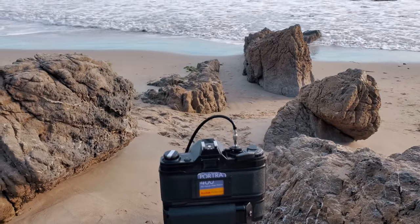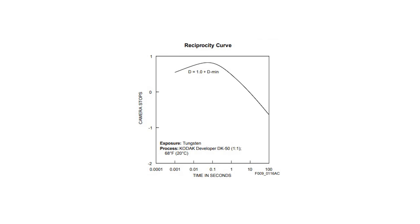Reciprocity failure is also a thing on this film, but didn't really seem to help me out too much. Basically, it was add half a stop of light after 10 seconds, add a full stop of light after 100 seconds. But if anyone has any ideas on what might have gone wrong, please do inform. I'd love to hear some theories on what might have gone wrong.